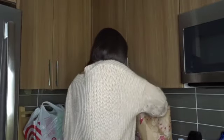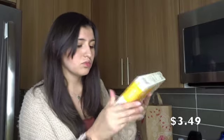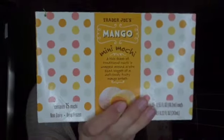It's interesting. Then I got mini mochi. This is mango. Little tiny mochis. I've never had the mochi there, and I didn't even know Trader Joe's had mochi, so I had to get some. I actually went to get the ice cream sandwiches, but I saw those instead, and I figured it'd probably be like the healthier option. I don't really know, but yeah.